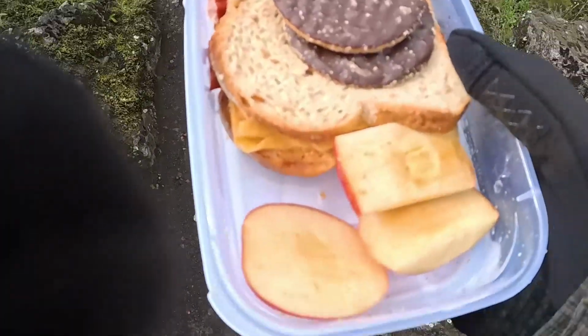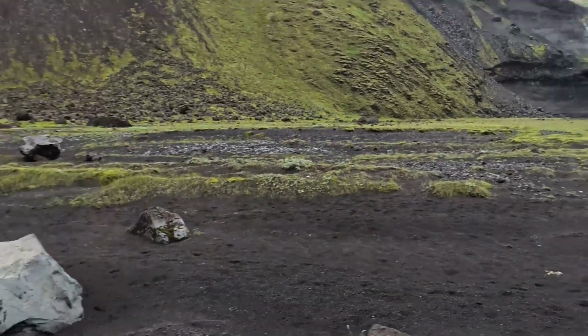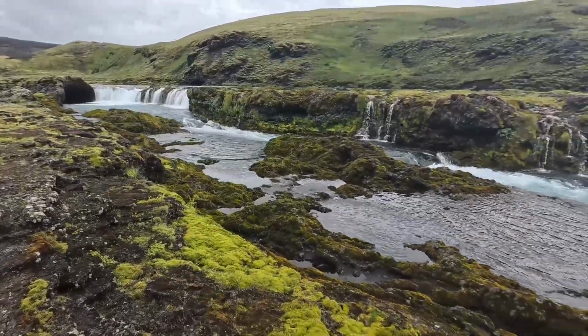This was the lunch I made myself most days. Peanut butter and apple slices sandwich with cookies and more apple slices. A truck would drop food off at the huts for us, but there was no refrigeration, so our choices were limited.